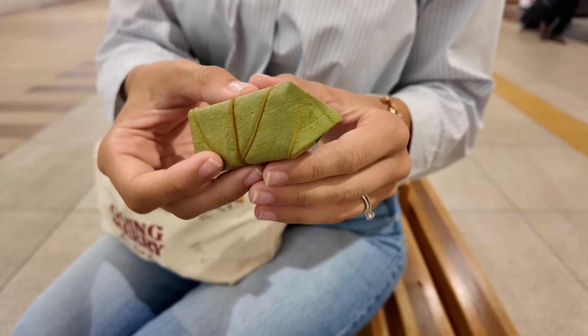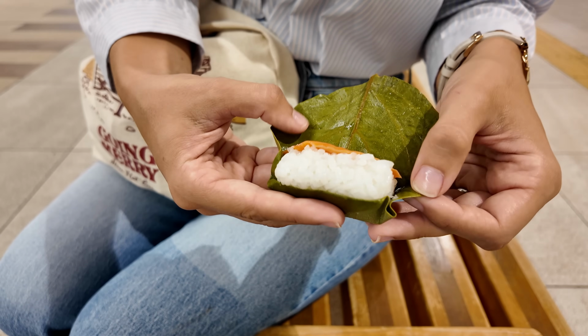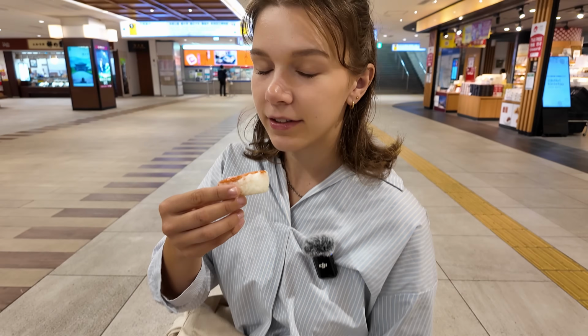Open it. Open? You open it? Oh, you don't eat the leaf? Yeah. I genuinely was about to eat this leaf. I literally would have eaten the leaf. So important news, update, don't eat the leaf. All right, itadakimasu.